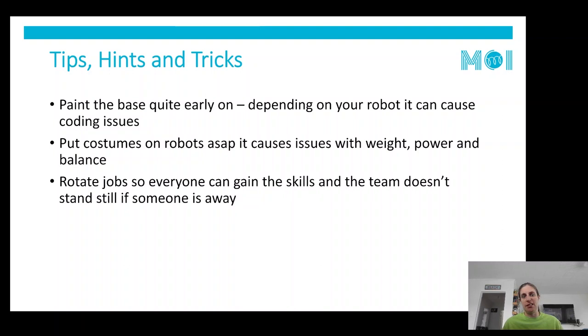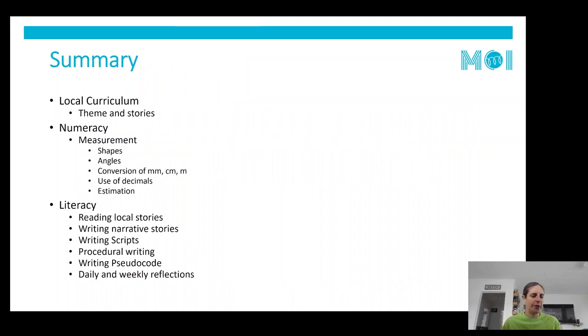So, as you can see, Robocup Jr Theatre can support your literacy, numeracy and local curriculum aims. The great thing is that this can be pitched at different age groups, so it can be extended for high school students and incorporate drama and digital technology NCEA standards, as well as being accessed by younger primary students. I probably wouldn't go any lower than 7-year-olds though.